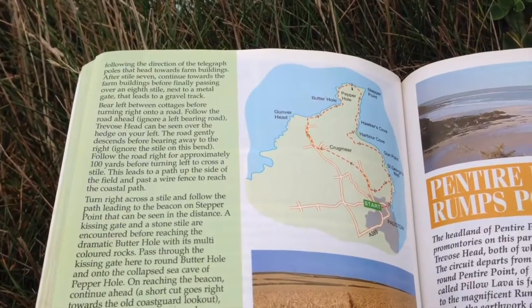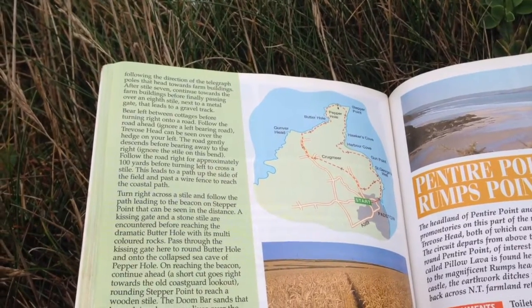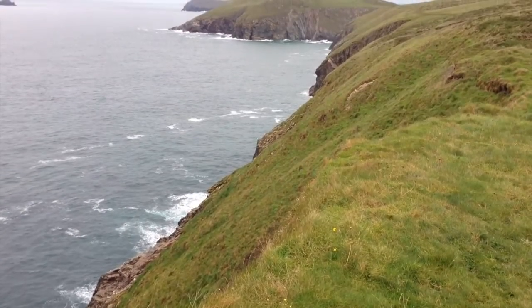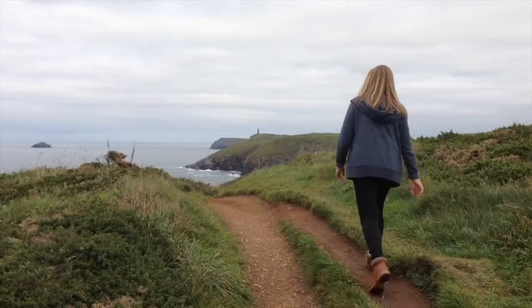Quick look at the map. We've come up from Padstow. We're currently up here. We're about to go round the headland. And there's another look at the walk directions. We've still got quite a long way to go. Wow, just gently hear the lapping of the waves. Because we've had high pressure for so long, the sea is quite tranquil today.